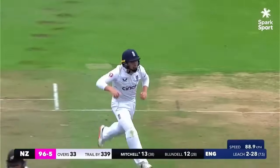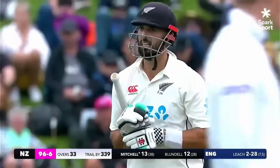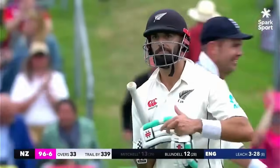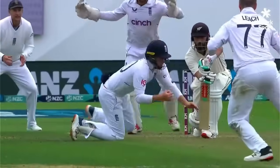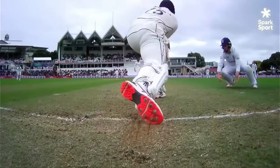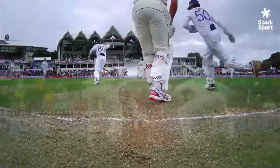Oh, what a catch. That is almost unbelievable, but your eyes are not deceiving you. Ollie Pope so close in there to finish this session. That was gamesmanship from the scoreboard and then a little bit from Stokes. Ollie Pope has been unbelievable there. He's so close, but the anticipation is what got him that catch. Jack Leach, brilliant.